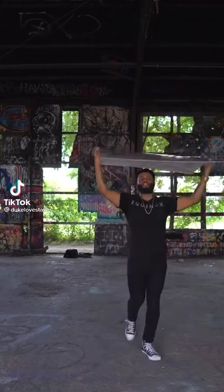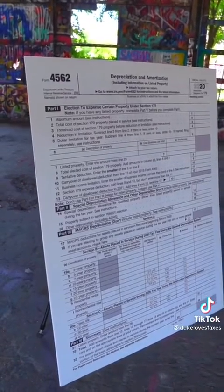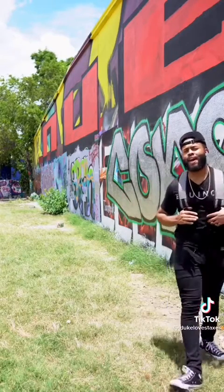This is how business owners write off their vehicles. They file Form 4562 with their tax return. Now, in order for business owners to write off their vehicles, they must pass 4 tests.